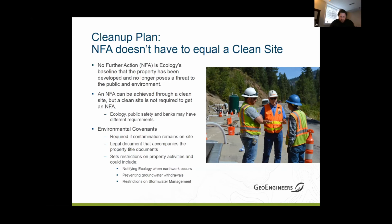Every site's really unique based on location, the contaminants, and the planned use. Everybody wants that NFA. "Hey, my site's got an NFA. It's not contaminated. It's clean." Until they start moving dirt and they find another UST that nobody found. It's also important to note that just because a site has an NFA doesn't mean there's not still contamination at the site. You can get an NFA leaving contamination on the site if it's managed appropriately, and if you've got Ecology's buy-off, ideally from the whole process all the way through.